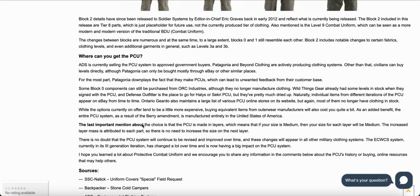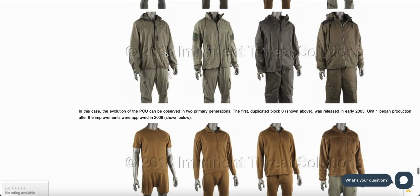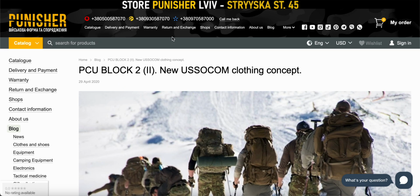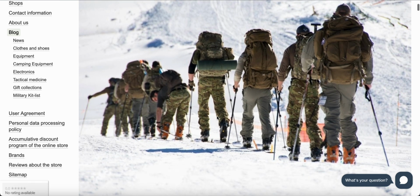But yeah, the PCU, it says the choice is made in layers, which means that if your size is medium, your size for each layer will be medium. I have different layers that are all different sizes. I really need to consolidate and get all size mediums, but I just haven't had a chance to do so yet. So this is Block 0 and Block 1. We'll go into Block 2 right now. I'll just switch over. Same website, different article. It's actually linked at the bottom, but you'll see some guys wearing some Block 2 stuff in here, wearing some Mystery Ranch packs.